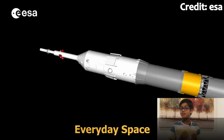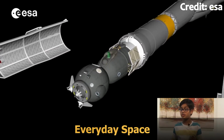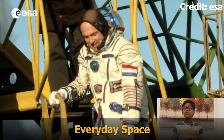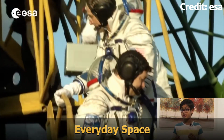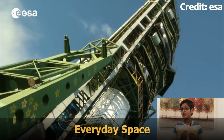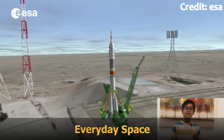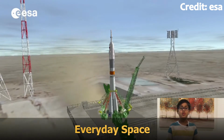The actual Soyuz spacecraft is encapsulated within the rocket's nose cone. This is where the crew will be. The astronauts, after 210 hours, can finally get in the spacecraft. They go through an elevator and one of the green mechanical arms that leads them to the actual Soyuz spacecraft. They are now sitting on top of 310 tons of propellant. What happens if something goes wrong?